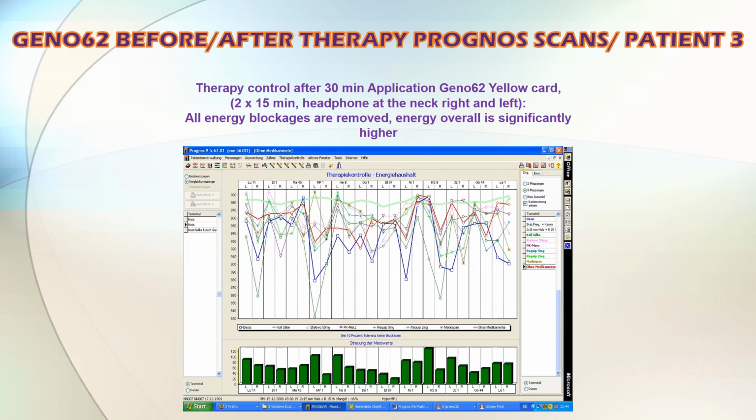And here we see the therapy control of this patient after 30 minutes of applying the Geno62 yellow card. So twice for 15 minutes, the headphones at the neck on the right and on the left side, and we can see that all energy blockages have been removed, and the energy overall is significantly higher than at the beginning of the measurement. So again, great results within a very, very short amount of time.